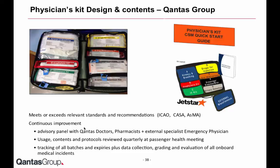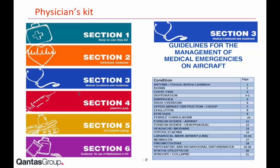So we also have a guide in there, and as I alluded to earlier, we've got this ready-to-use guide, and we're putting this on the iPad, which is in a beta version at the moment. It's much better than trying to flick through something, because you can just tap and go to the relevant section. Each of these takes you through the management of those conditions, what we've got on board, and how we recommend you manage the situation.